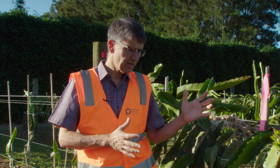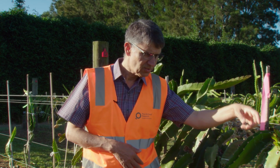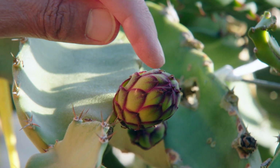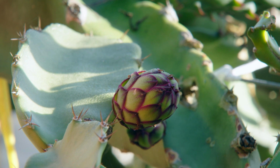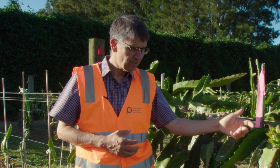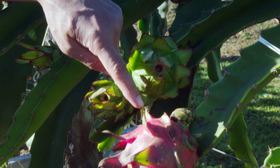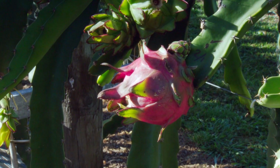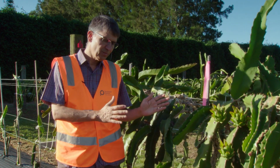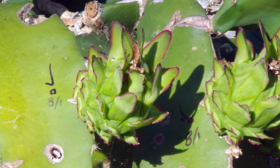So what we are looking at here is the different stages of the fruit development. That's a floral bud. It takes about 2 weeks for the floral bud to fully develop and open as a flower. And once it's pollinated, then the fruit development starts. So you see different stages of fruit maturity. That fruit here is fully mature now, but it took almost 2 months for it to get to this stage. Although in Vietnam, it takes only about 4 weeks. So that's the impact of the temperature.